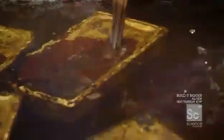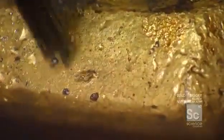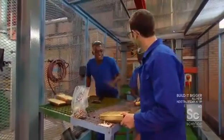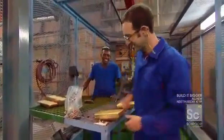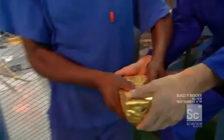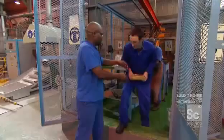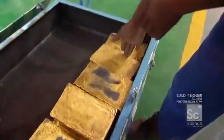Now, removing these impurities is crucial. The bars have got to be 99% pure before they leave the plant. Governor, what do you think? It's nice, huh? Yeah, it's nice. You see here, it looks so beautiful. Beautiful, clean, no slag. No slag. Ready to go. Yeah. There it is. The finished product. Nice, shiny, solid gold. This 500 pounds of gold will be stored in a vault until picked up tomorrow by a high-security helicopter.